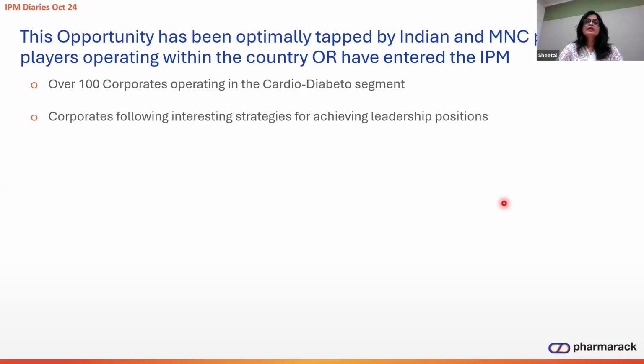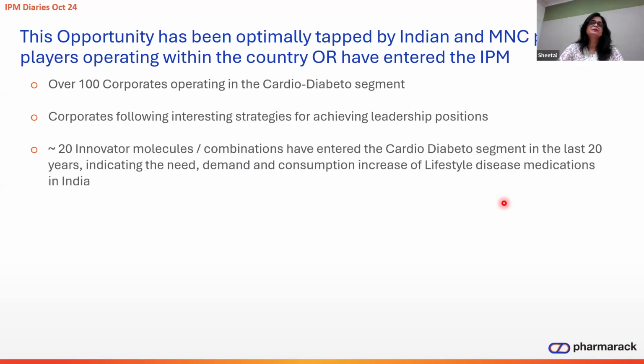All the corporates are following interesting strategies for achieving leadership positions, whether it is utilizing the strength of their legacy brands, partnering with strong partners, using task forces or special activities to gain leadership, or having stronger KOLs. Different strategies are followed by different players to dominate in this segment.